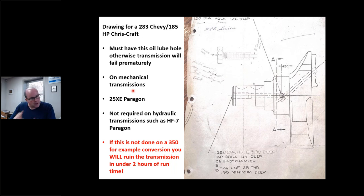So take this document. You got to do this. And here's the other caveat. Early 283s, if you're a sharp GM guy, the crank bolt was 3/8-24. We know the more modern Chevys are 7/16-20. So guess what? I can't use that bolt, because the original 283 bolt was going to be 3/8. So I got to modify a 7/16 bolt.